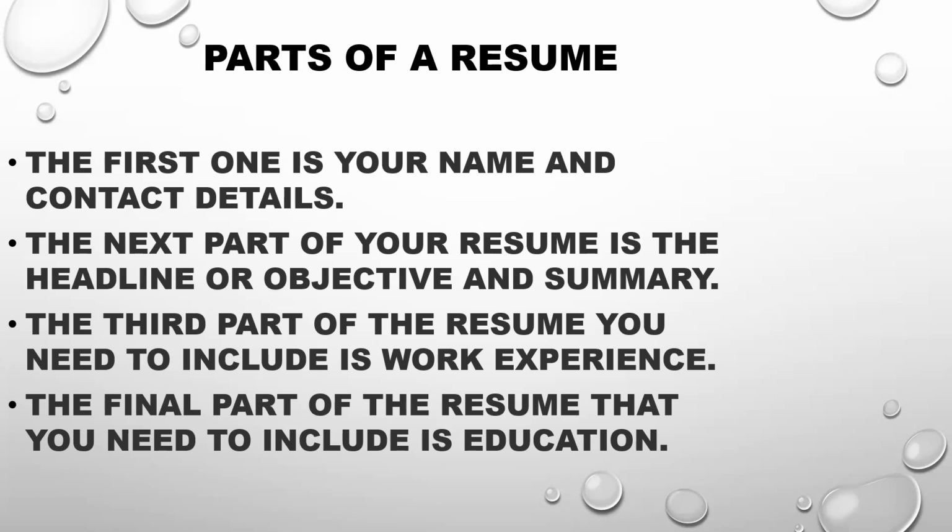Now, the parts of a resume, or even we can call it the overview of a resume. The first one is your name and contact details.